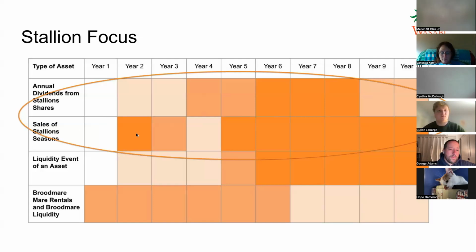And that first year is usually one of its best years, right? The way the market works is, this is an industry that's all about the dream, right? So in year one, people will pay a premium, they'll pay full price for that year one stallion. And so that's why I color that in bright orange. By year two of that, once again, it would cover here, we would get dividends.